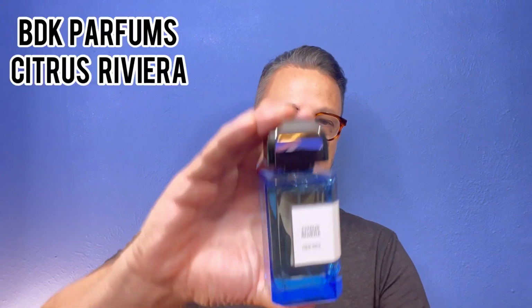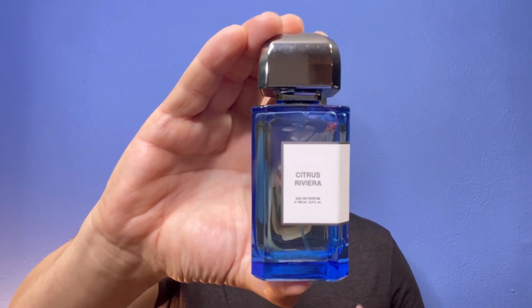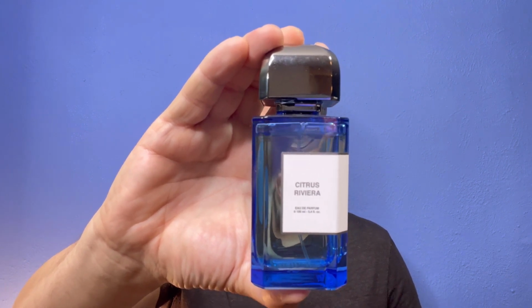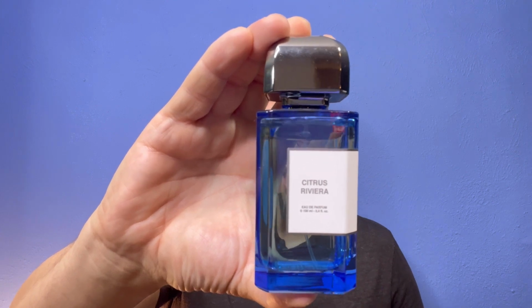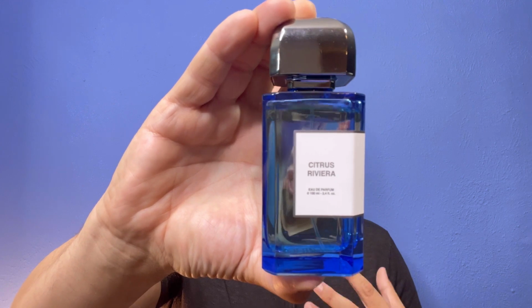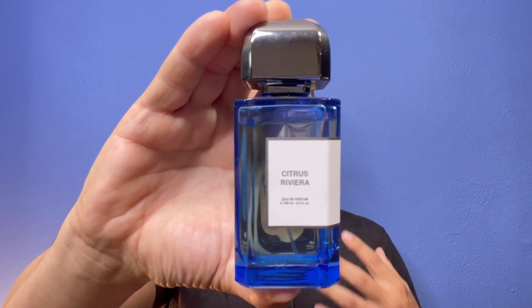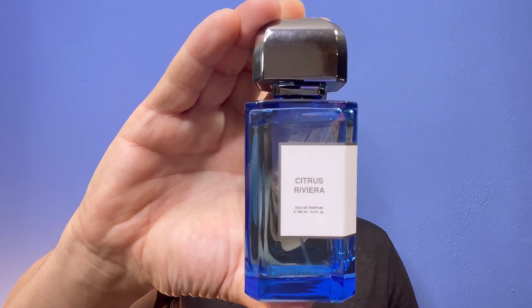Amazing. All right, another amazing aquatic-ish, fresh, citrusy fragrance. Man, this one is so good, guys. You guys all know about BDK Parfums, right? Man, Citrus Riviera. Wow. Again, another citrus-heavy fragrance. Lemon, lots of mandarin. Then I love that fizzy neroli that's in this one. This has also got a fun note with the fig. The fig really makes it nice. And then it's got that unusual scent of strawberry that not a lot of fragrances have.